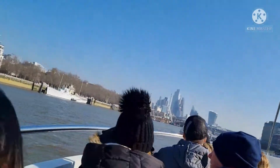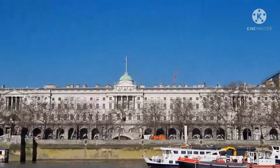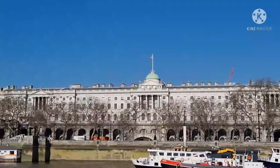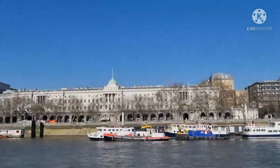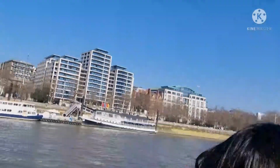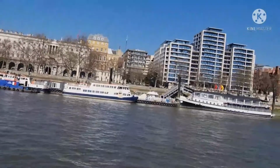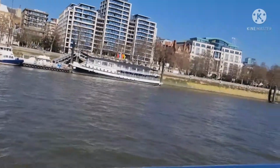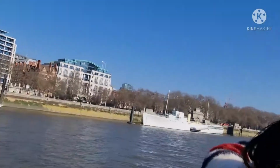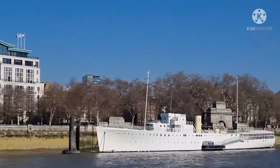We've just passed on our left the building with the green dome on top. That was Somerset House, built for the Dukes and the Earls of Somerset. It was once the building where they kept all birth, death and marriage certificates. Just ahead on our left, the white ship with the yellow funnel, the HQS Wellington. She was once a sloop for the New Zealand Navy. Today, a floating livery hall, and that is for the Honourable Company of Master Mariners.